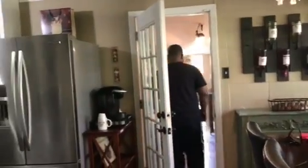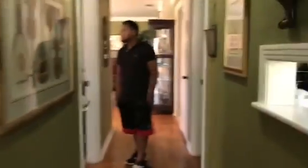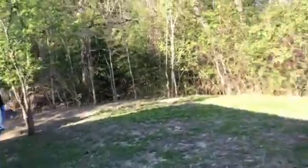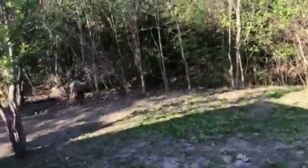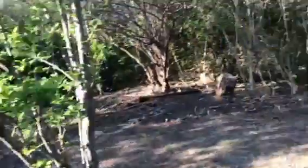She went out the back door. So it's just kind of open back here. And you got that creek just going.